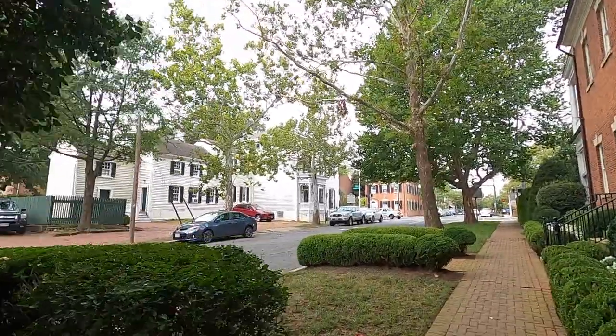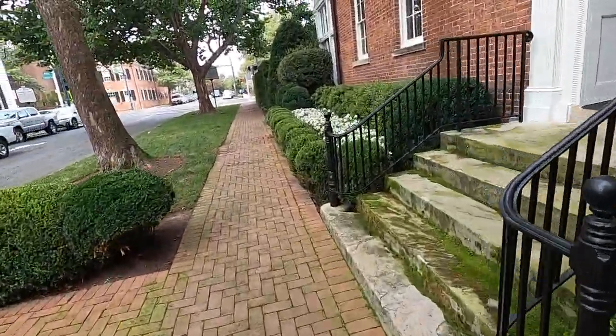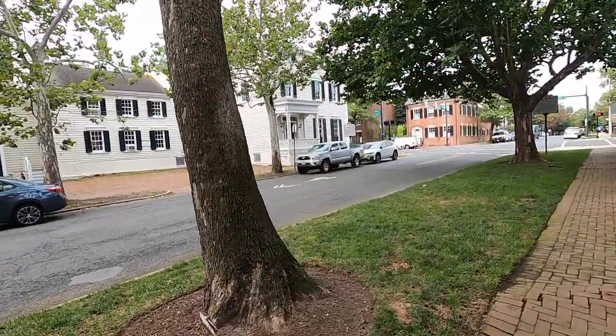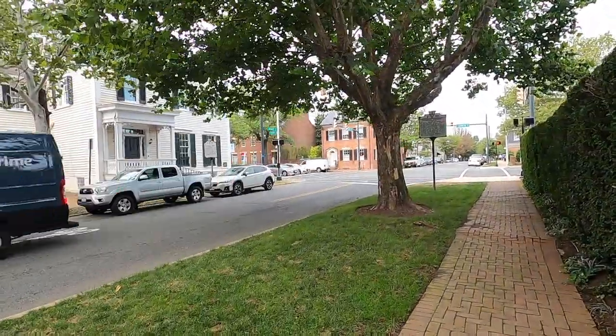And just to let you know, the land was purchased by Henry "Light-Horse Harry" Lee in 1784. And he sold a portion of the land to a guy named Philip Fendell, and he built the actual house.